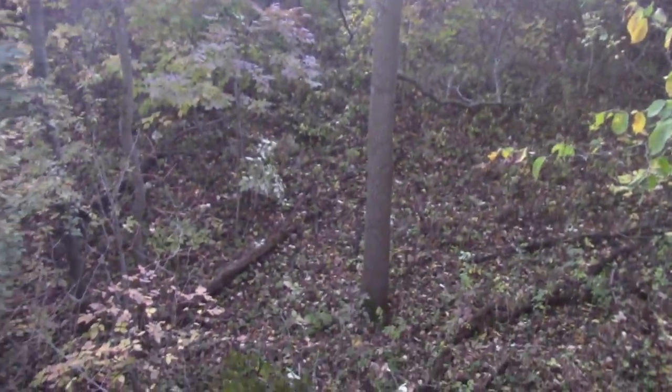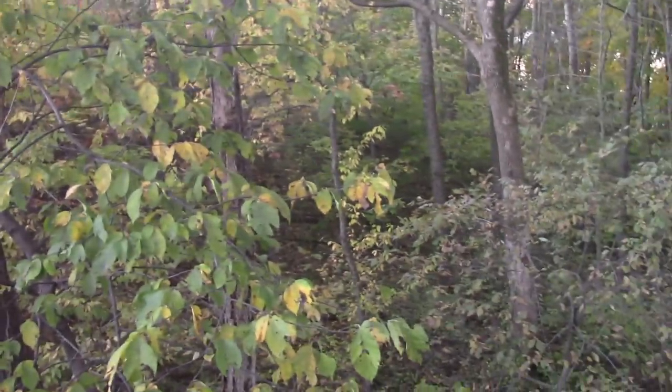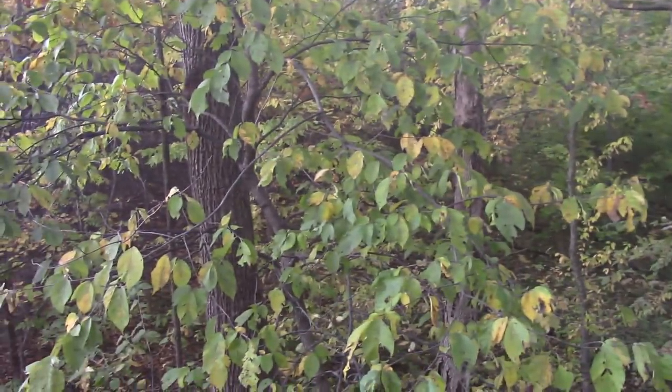It's a very, very cold morning, and I'm gonna sit as long as possible. Hopefully this pays off. Hopefully I have a nice buck come by.